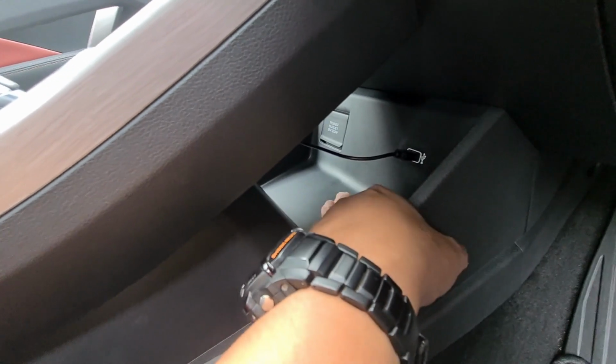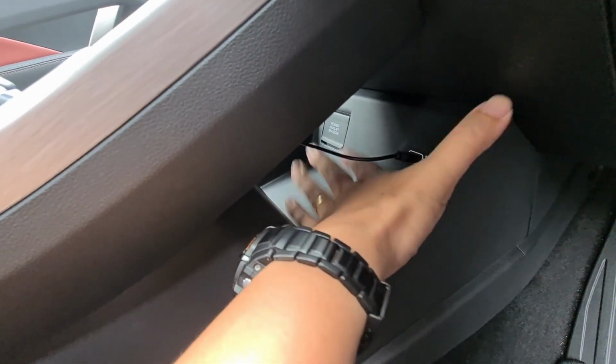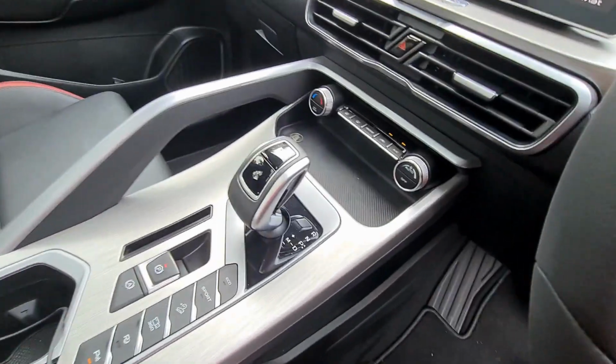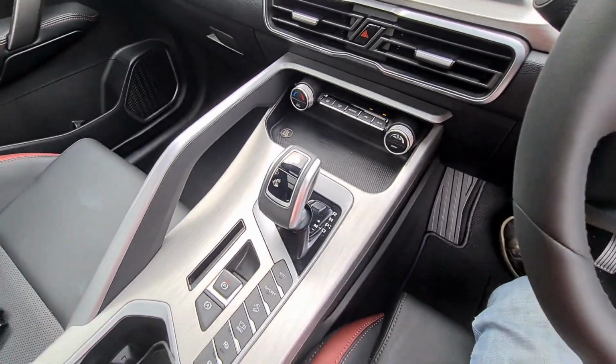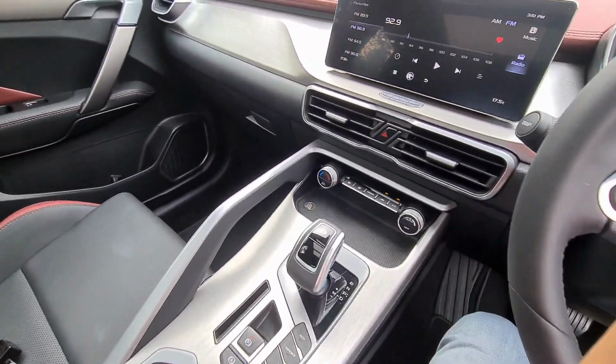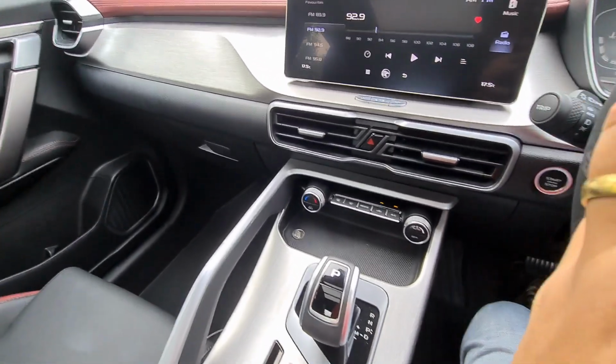So this part here, people may want to keep some of the more valuable items they want to keep here, a bit away from storage. So this could have been carpeted or rubberized, just like the top piece as well. But then again, that's something that we can easily solve from the aftermarket, so that's not really a deal-breaking problem.